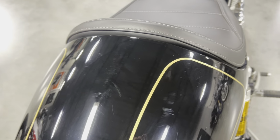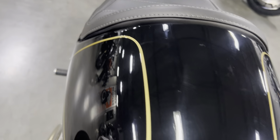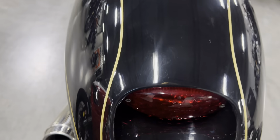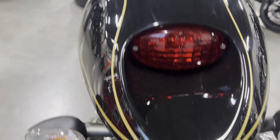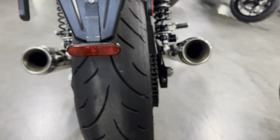No scratches, no dings. I'll double check that one. Actually, I'm gonna grab my cloth so I don't muck around with it too much. That was just fuzz. There we go.